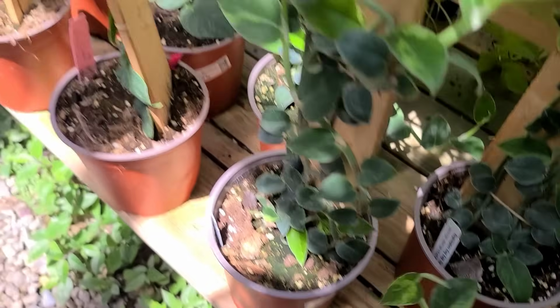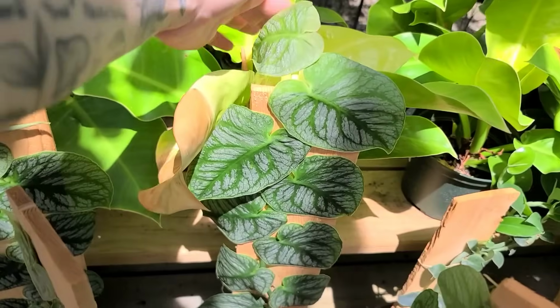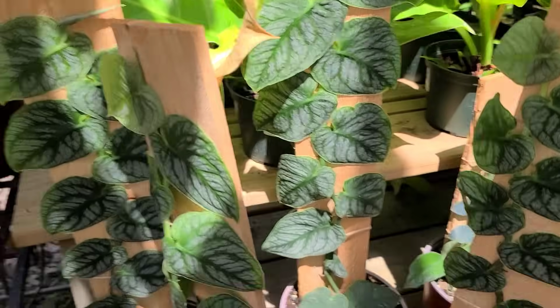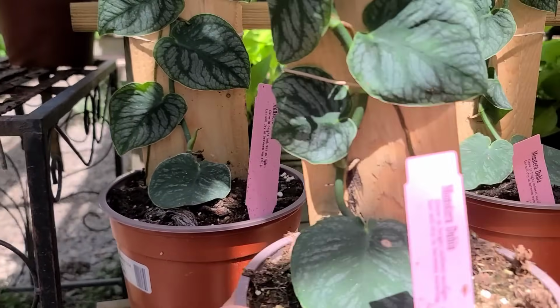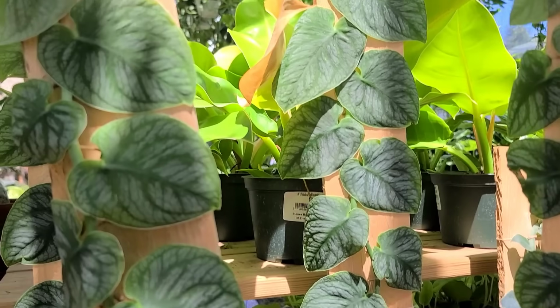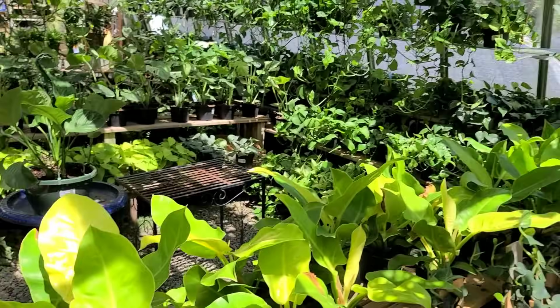So stinking cute. And then they have some Monstera dubia, you guys. These used to be really expensive and really hard to find. How much do you think they are? $40. That's crazy. And they're like actually on the plank. That one looks really good. Really, really good. Super cute.